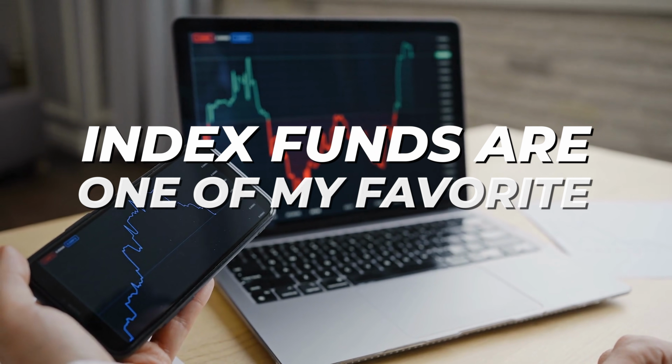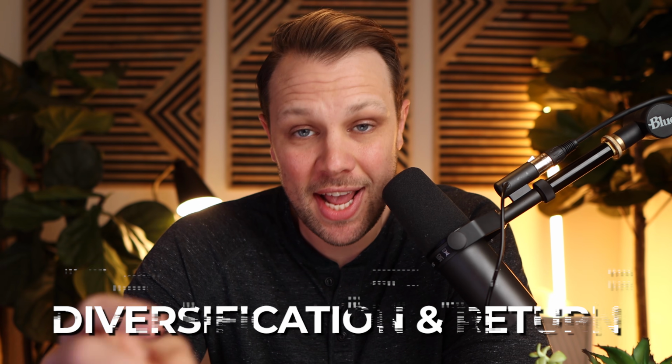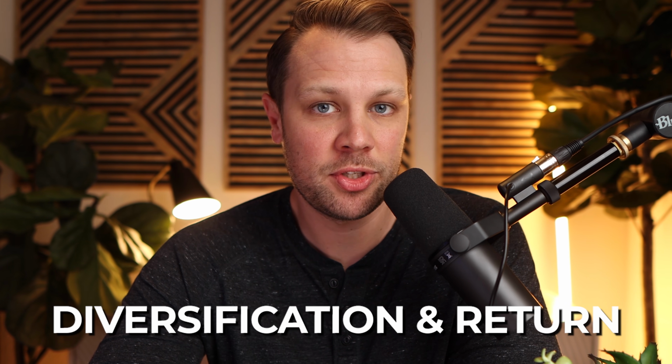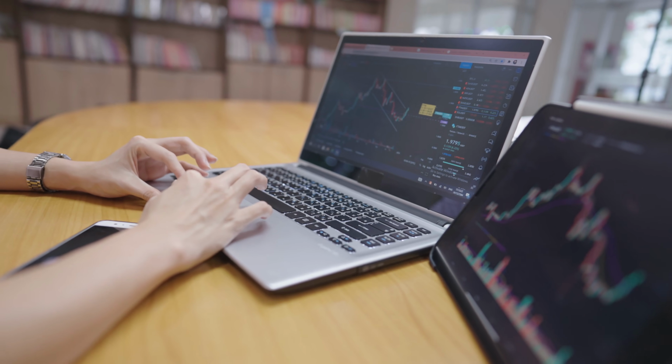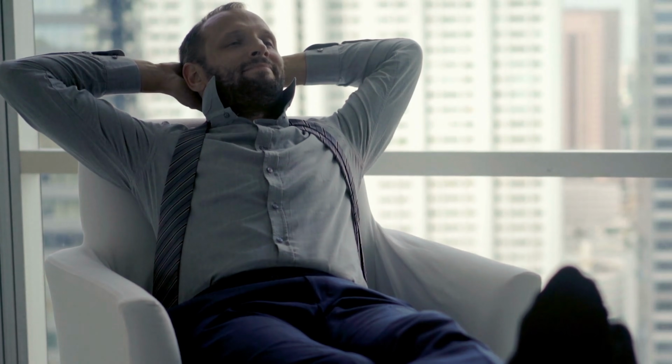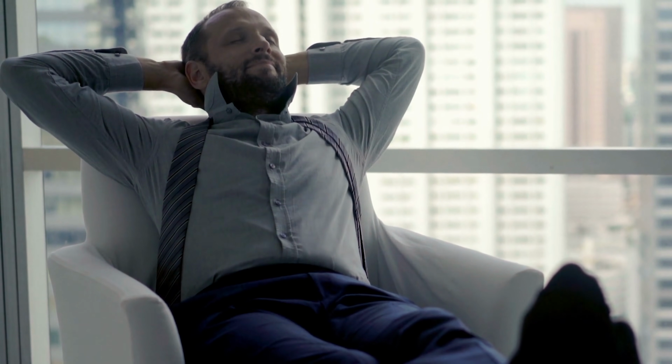Index funds are some of my favorite ways to invest. They are low cost, they give you diversification, and they have historically proven returns. And Vanguard is where index funds all started. In fact, the founder, Jack Bogle, was widely considered the founder of index funds. And the cool thing about index funds is that you can set it and forget it. And it's an amazing system to put in place if you don't want to worry about investing all day.